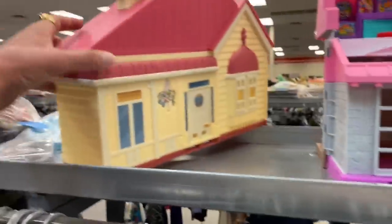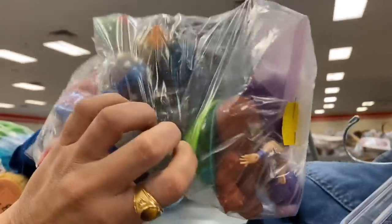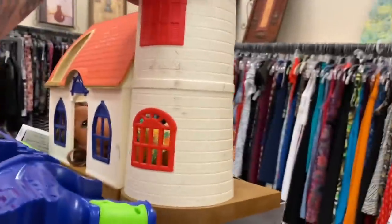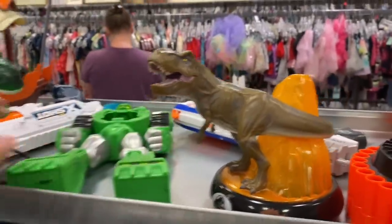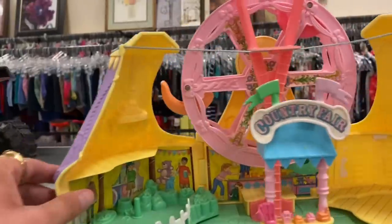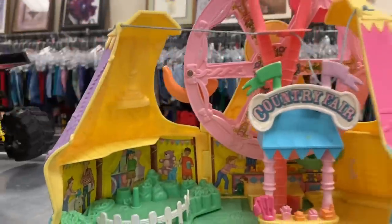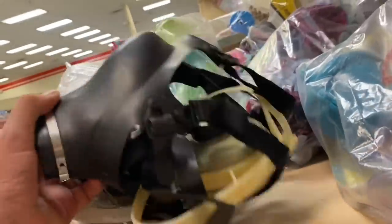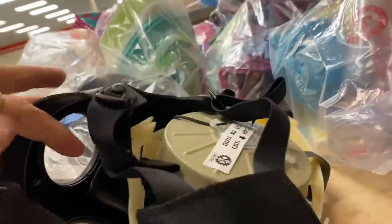Got some fun dollhouses over here. What do we got down here? Nothing, just a bag of junk. Got one of these T-Rex Jurassic nightlights. Oh, we got a Country Fair playset by Fisher Price. Looks old. Jenga, Jenga, Jenga. Look at this. We got a gas mask. That's kind of cool. How much they want for that?